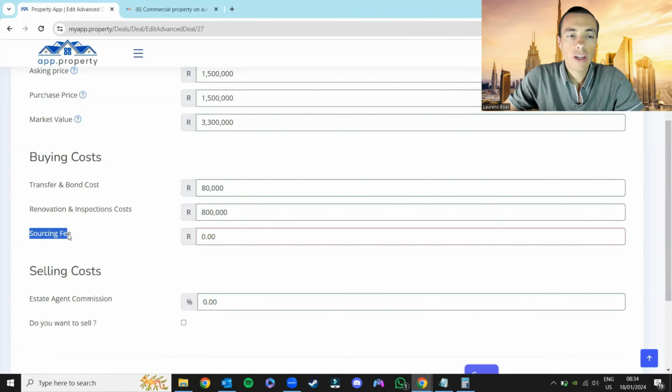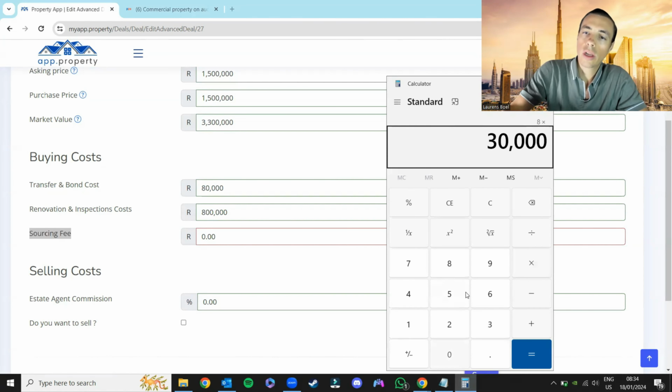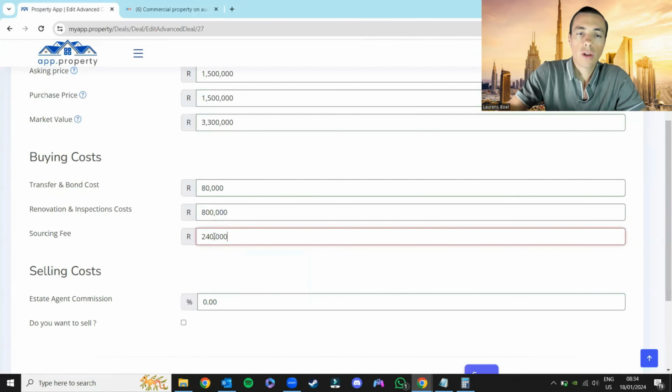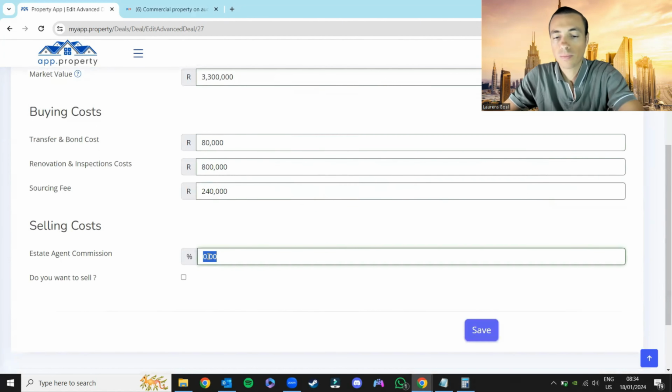And then in sourcing fee, instead of a sourcing fee, I'm going to put an eviction fee here. So the cost of evicting each unit. So we'll work on 30,000 Rand because that is the cost of an unopposed eviction. So 240,000 Rand as an eviction cost.